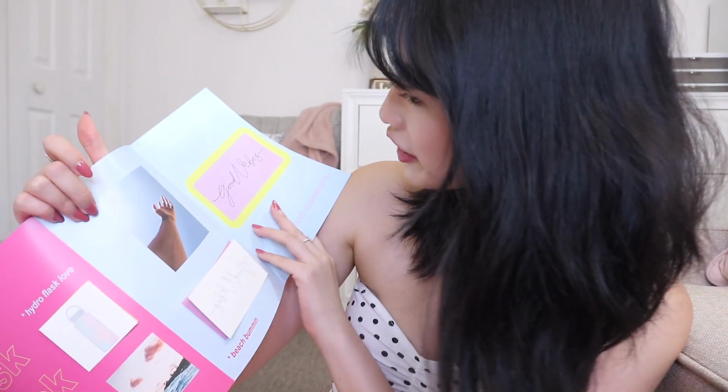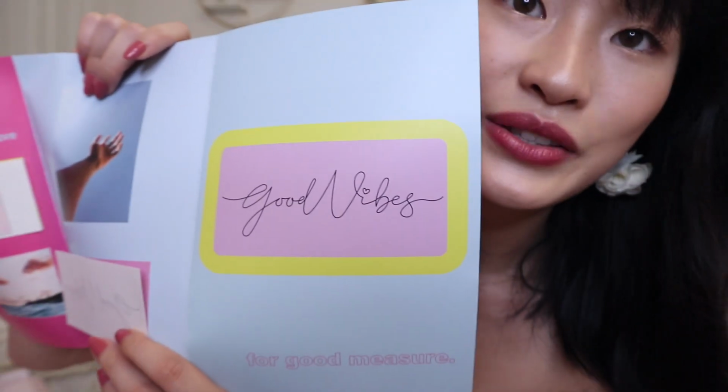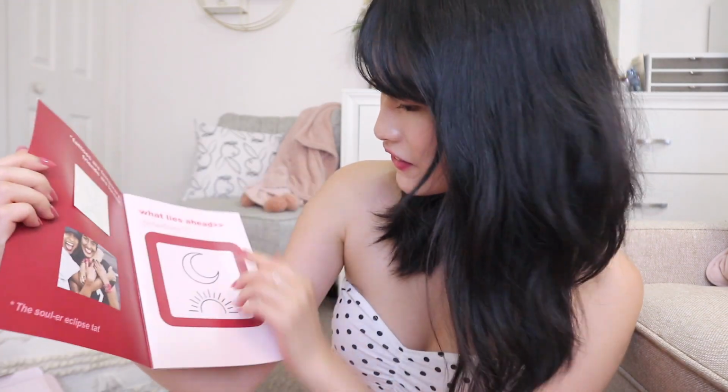Flask. Good vibes. Yes. I like this one. The last one, best friend. That's cute. Oh, one of my favorite YouTubers, she got a tattoo of, I think, a moon, and her best friend got a tattoo of a sun. It's just like this for you and your friend. That's so cute. Okay, it's giving me some ideas for me and my best friends.